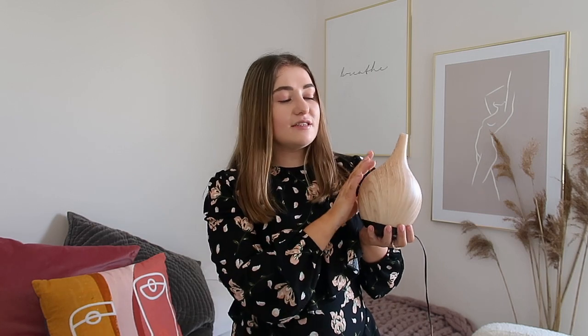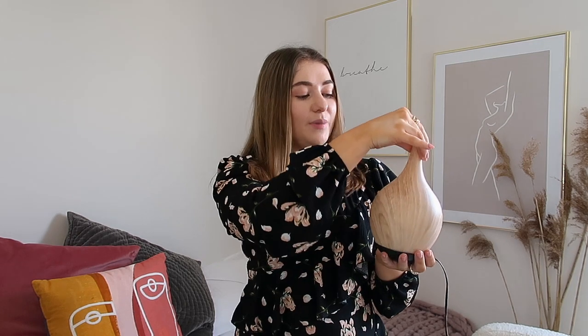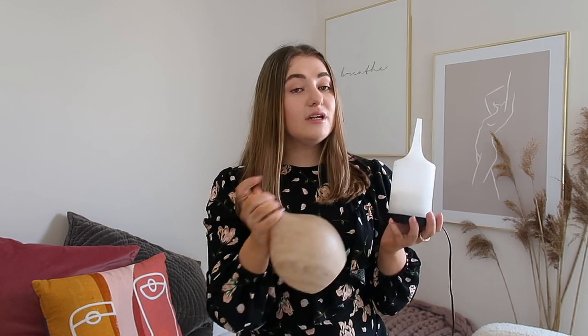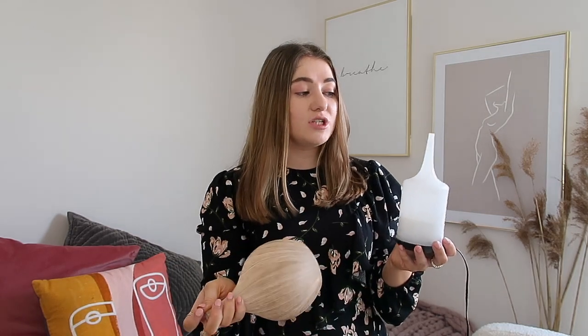Now I can't find the exact one because it is a little bit old, but I've linked a few similar alternatives down below. This is a wood effect one, which I think looks really pretty. So basically what you do is lift it up and fill this little pot with water. You can see I've got a little bit of water in there. You add a drop of oil, or if it's a spray, maybe 1 or 2 sprays into the water, and then you turn it on and it puffs the water out and the smell goes through your whole flat and it smells amazing.